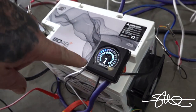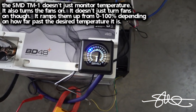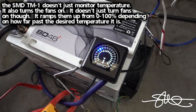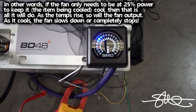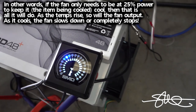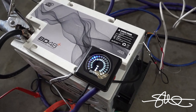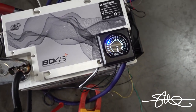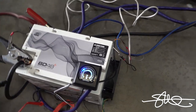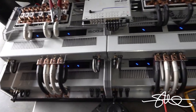In case you don't know, the TM1 is monitoring the temperature on the box and is slowly ramping the fan up as it gets hotter. So the hotter it gets, the more that fan turns. And I chose 80 degrees as my main mark. So right now it's pretty much probably about 85%. I'll adjust that as time goes. But for me, I don't mind it being on. It'll be underneath the truck. I don't mind it kicking on as soon as the vehicle's running. As you can see, I turned the amplifiers on.